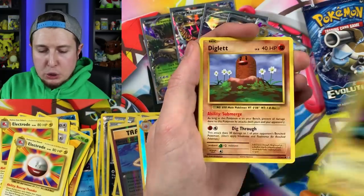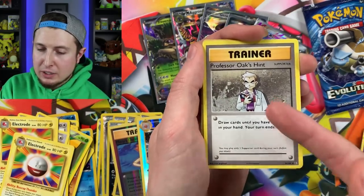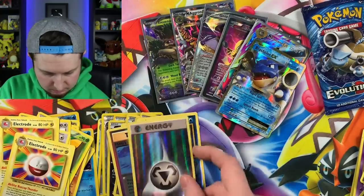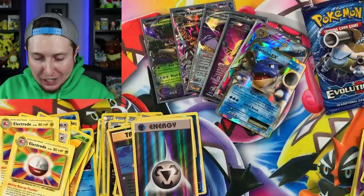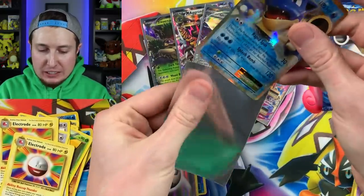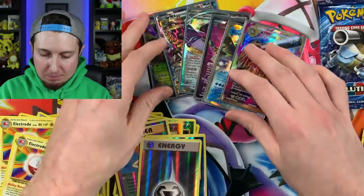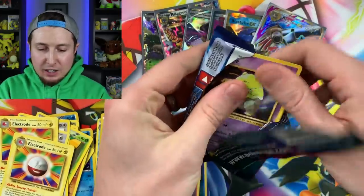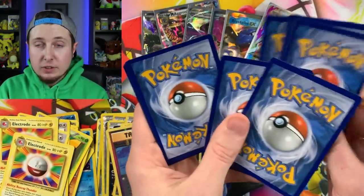Growlithe, Machop, Voltorb, Diglett Dig, Caterpie, De-Evolution Spray, Metapod, Professor Oak's Hint. You gonna give me a hint in this booster pack? What else we got? Oh, nice, Holo Energy. At this point, what do I say? Another Ultra Rare Pokemon card, Blastoise EX. Two Blastoise in a row, and this goes perfect together. Look at this. Blastoise EX can now evolve into Mega Blastoise EX. 1, 2, 3, 4, 5, 6, all from Charizard boxes. They've been sitting there, and look at the stuff that has just been sitting inside of them all of this time. Go get yourself a Charizard box.